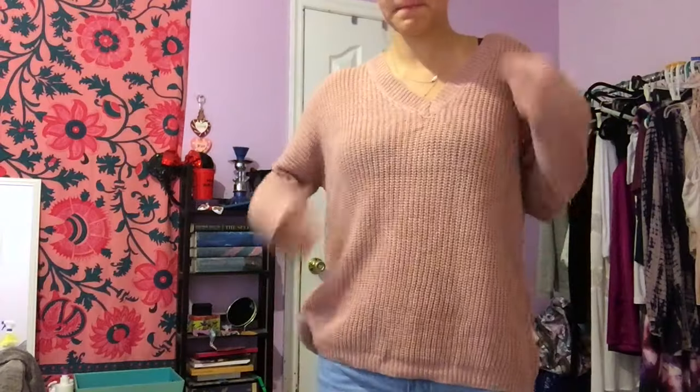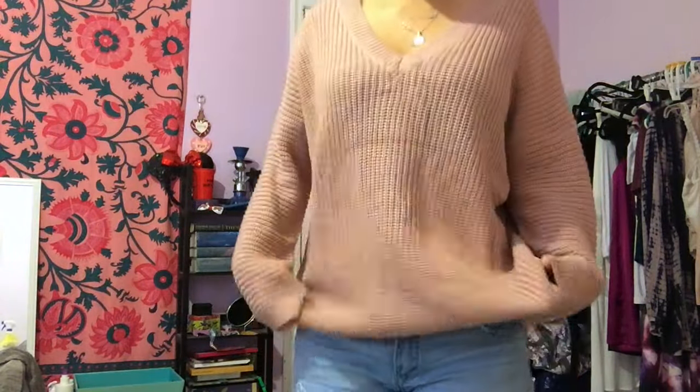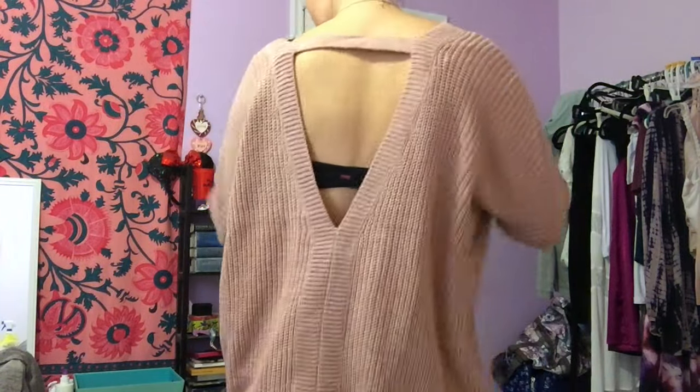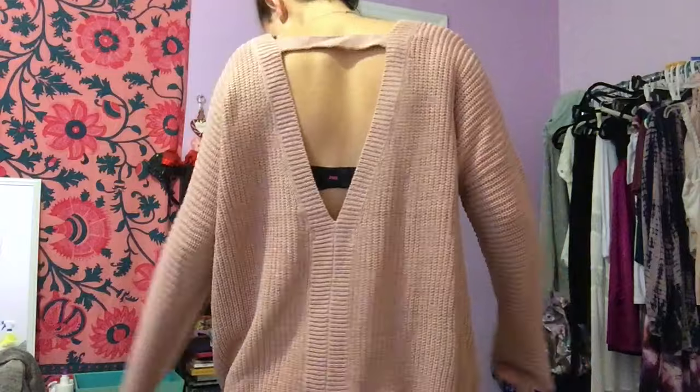You could probably go for a small if you like your sweaters to be more fitted, or I guess if you're my size, go for a small. You can size up if you like things to be a little bit more oversized and comfortable for the fall and winter, which I do, and I'm pretty happy with this. It's from Forever 21, so the quality isn't amazing, but it's also not terrible.